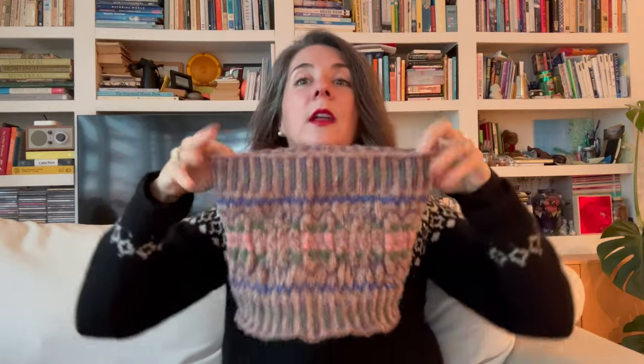I have not blocked. I have not done anything with this. I just finished it the other night and there's all kinds of yarn barf inside because this is also gonna take time to get woven in. So she will get woven in and she will be a gorgeous cowl.